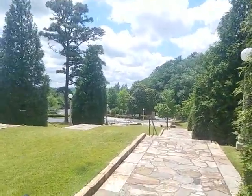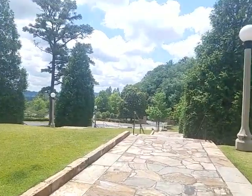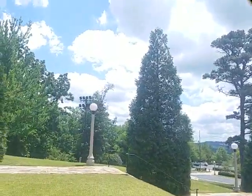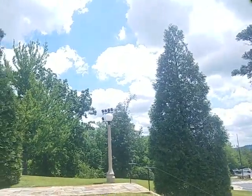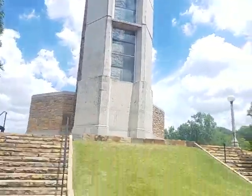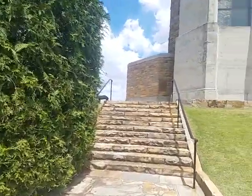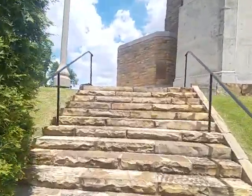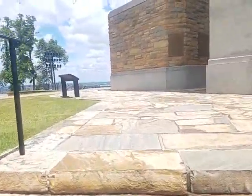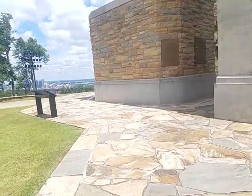This is Homewood on the other side of the mountain, south side in Birmingham. And then Mountain Brook is this way, which is kind of in between. So as you see, the tower, the museum is right up here. And the museum, again, is really beautiful. I love coming up here to Vulcan.